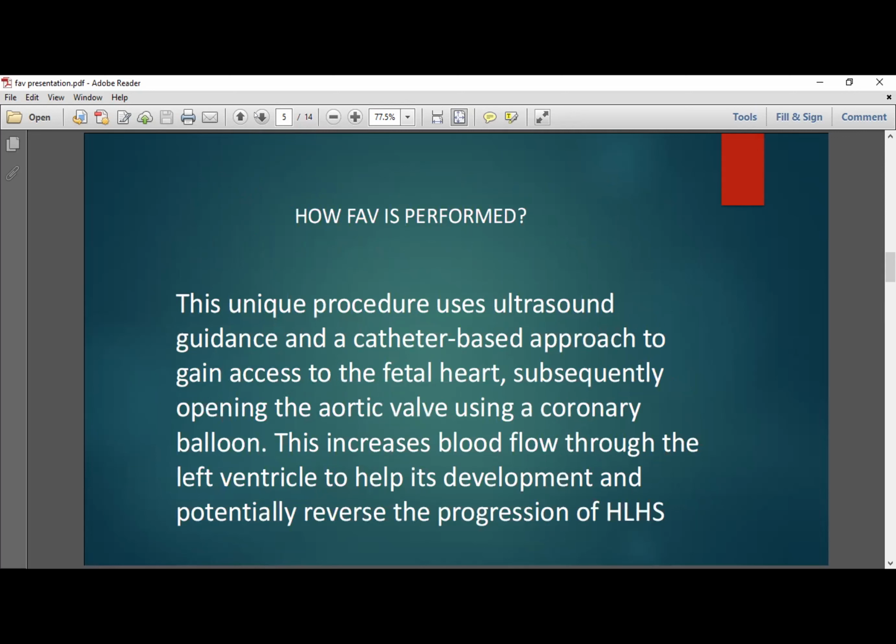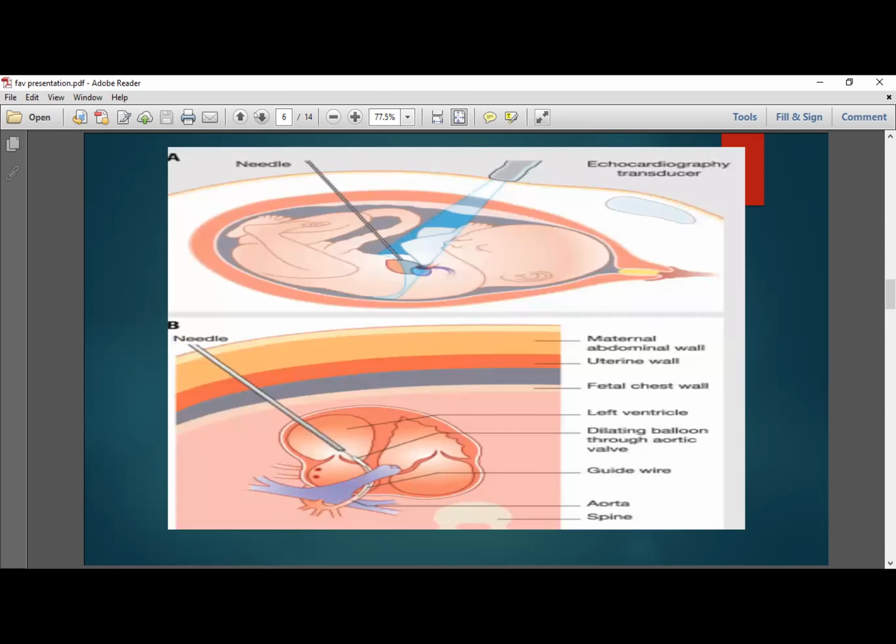With the help of the echocardiography team, cardiologists, OB-GYN, and anesthesia, the FAV can be performed using ultrasound guidance and a catheter-based approach to gain access to the fetal heart. Subsequently, the aortic valve is opened using a coronary balloon. This increases the blood flow through the valve and LV, to help its development and potentially reverse the progression of the hypoplastic left heart.